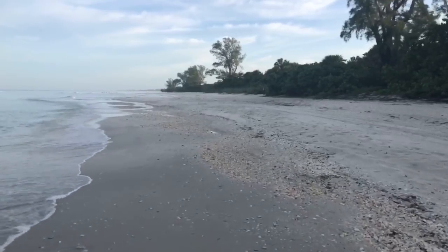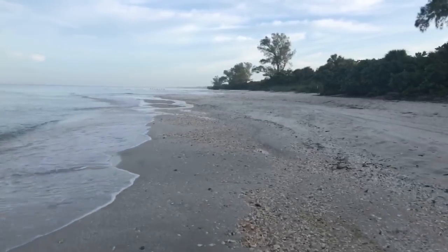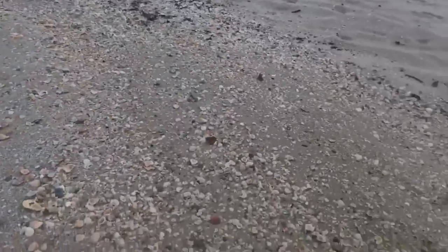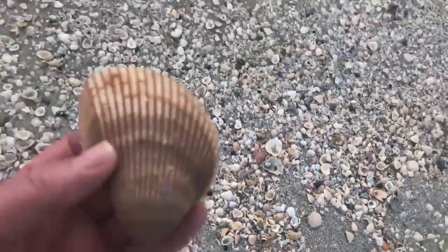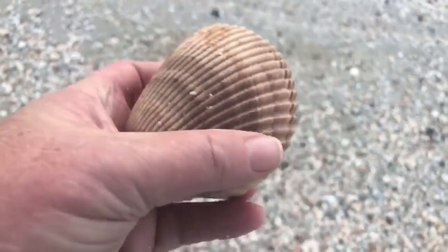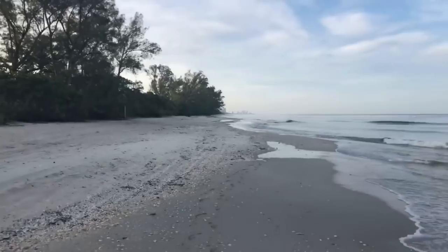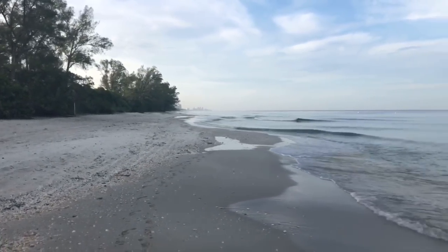Just crossing into Area 4 beach now. There's another nice big cockle shell down there. A few scallops around it. Nice big cockle. Give you a look down the beach here. Nobody out here. I thought there'd be some early morning shellers out here, but not yet. Still have the place to myself.